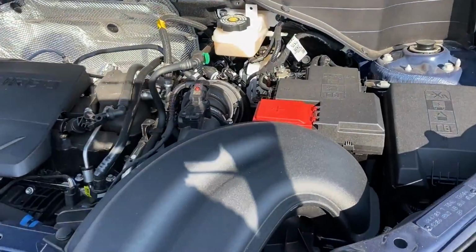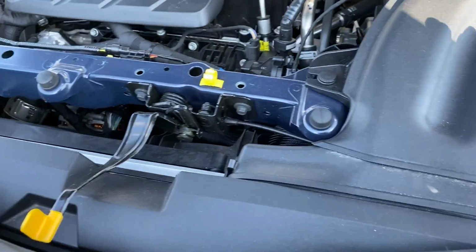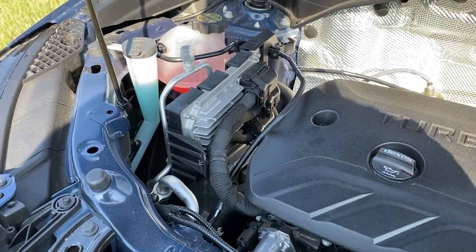Okay, then looking at this engine bay a little bit more closely, we have the battery over here and fuses. We do have the oil, check the oil right here, and we do have windshield wiper fluid and the overflow for the radiator.